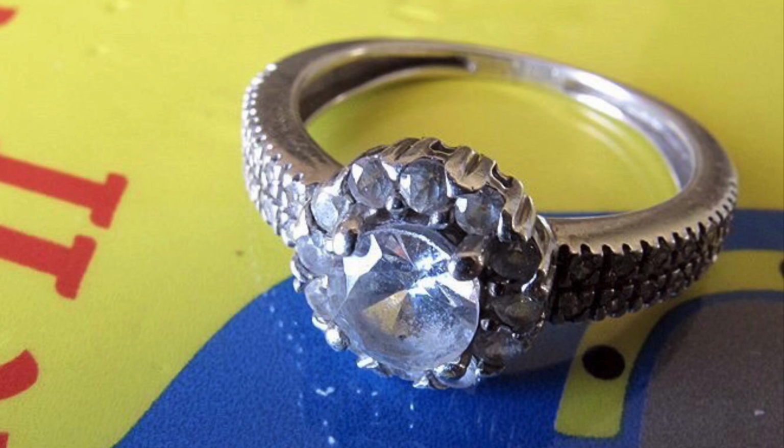And I don't know, for me, probably the most interesting thing I found was my first diamond, for my first diamond ring. I remember getting very excited about this.